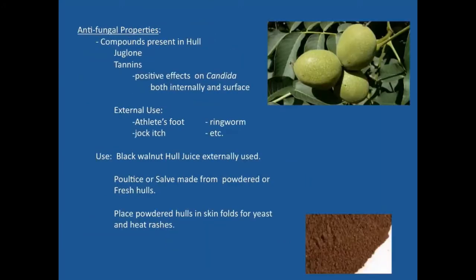So antifungal properties, there's some compounds that are present. A key one that we'll see popping up again here is juglone. And juglone is actually part of its scientific name. And actually the genus name has that same similar form of name associated with it. But juglone is a primary compound that has antifungal properties, and also the tannins that are present in the black walnut.